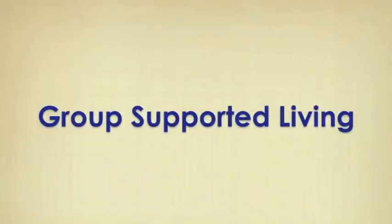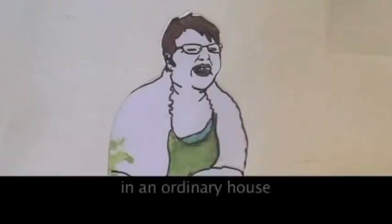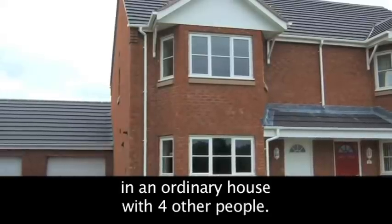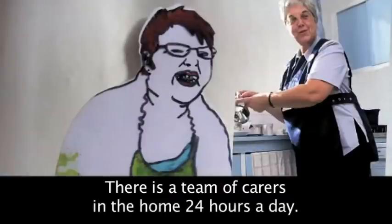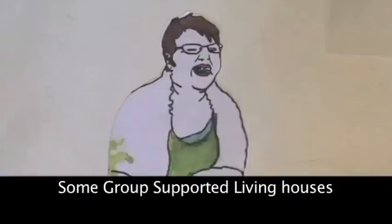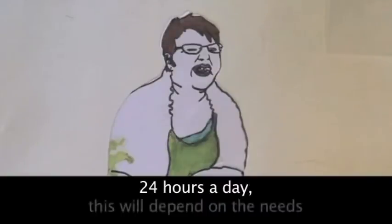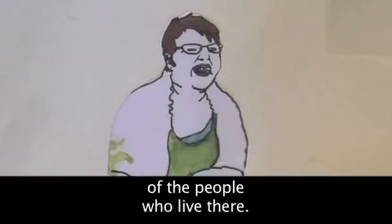Group supported living. Michelle lives in group supported living in an ordinary house with 4 other people. There are a team of carers in the home 24 hours a day. Some group supported living houses might not have carers available 24 hours a day. This will depend on the needs of the people who live there.